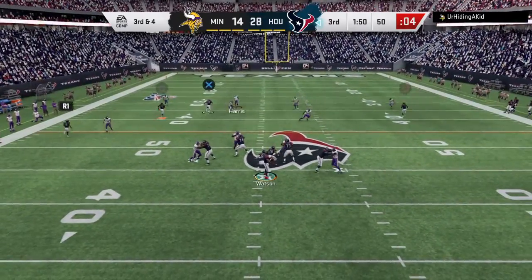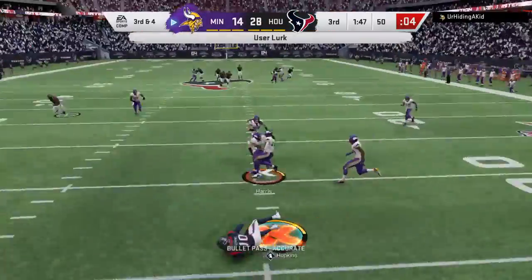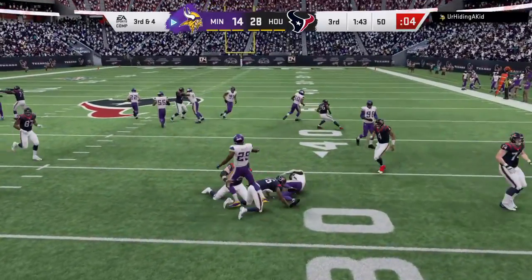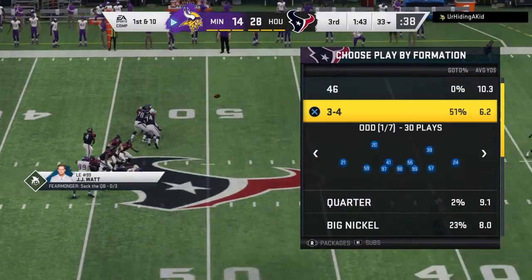From the 50, it's Watson, going deep for Hopkins. Into heavy traffic, and it's intercepted. Picked up by Anthony Harris. And he's able to get it back to the 33-yard line.